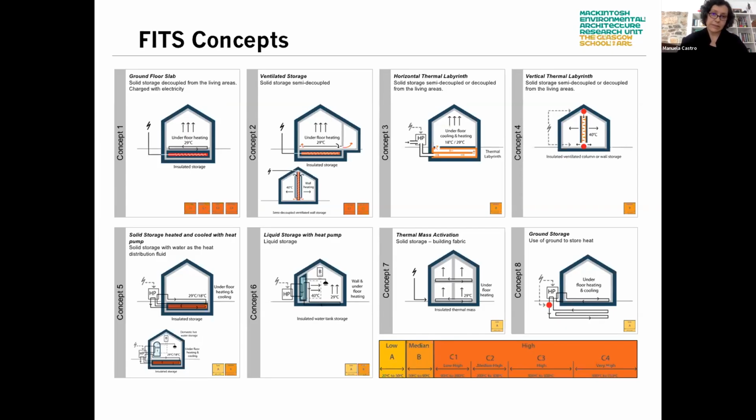Concept number 6 is a liquid storage with heat pump. It's a vertical liquid storage with active charge and discharge. The idea is nothing new. The new thing about it is that it was based on a commercial storage container that is completely flat and could be modeled to be like a wall. So it's about the design of the storage. The storage is charged with a heat pump, and we can use either a radiant floor or a radiant wall to distribute the stored heat.